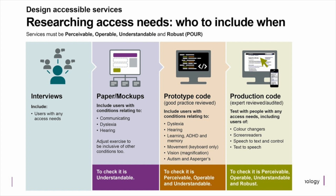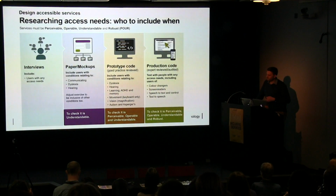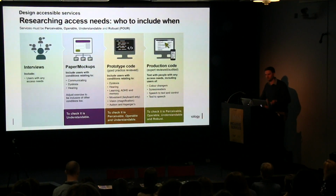That said, paper prototypes there, for example, it doesn't list blind users, but it does say maybe you could adapt your exercises instead. So, for example, if you had a paper prototype and you had a blind user, you could just describe the interface to them. You could be a human screen reader, basically. And so you could still do the user research with them. Similarly with the card sorting exercise. You could sort the cards out, and they can tell you which category they go in, verbally.